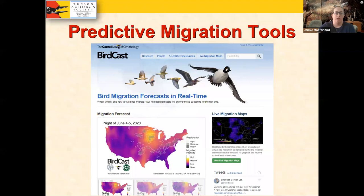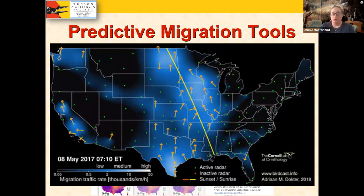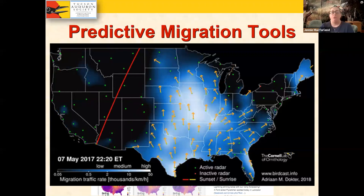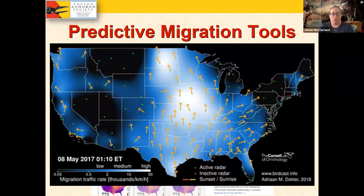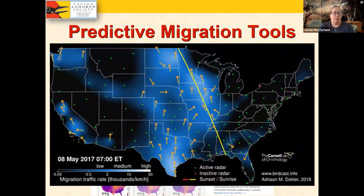And this is a gift. These maps look a little better now, but if you go to that Birdcast website, they have live maps showing what the radar did in the last 24 hours. And you can go to any day within the past year or so and see what happened. So this is the one from May of 2017, showing both the directionality and the intensity of bird migration overnight in the lower 48 states. So just amazing technology that has made so much information available to researchers, but also just to all of us. You can go on the Cornell site and see this any night of the year.